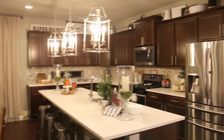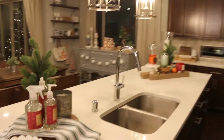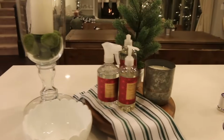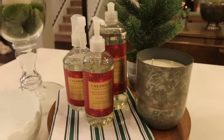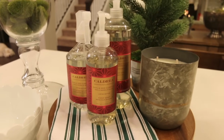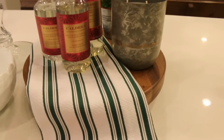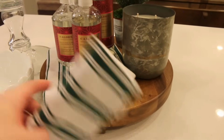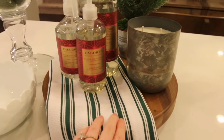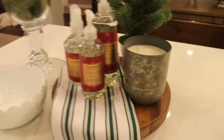Okay, so if we walk into the kitchen here, I have just a couple areas of which I've decorated. I have this little soap station here where I've got the Caldrea in Dahlia Red Currant, and it smells so nice, you guys. I've got it on one of these wood platters from Chip and Joanna Gaines for Target line, Hearth and Hand, as well as a candle from there too.